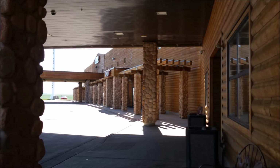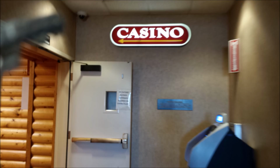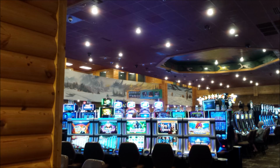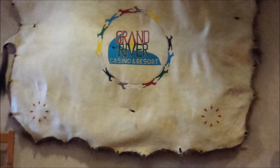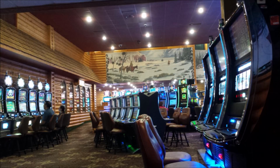So now I'll show you a little bit of the inside of the casino. Like most, they had a restaurant, but I didn't eat in it, so I can't tell you. Now, how their free play works here, they give you a card with 500 points on it, and once you reach 1,000, they give you $10 cash. But you gotta gamble a lot to get to 1,000. That didn't happen for me.